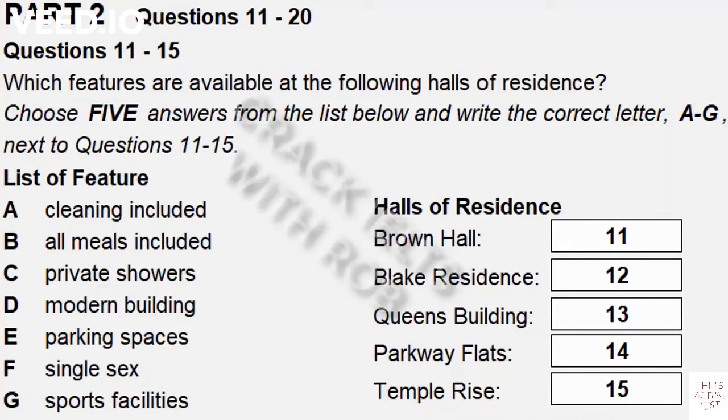The last residence we can offer you is Temple Rise, which again is slightly more expensive than other halls as the rooms are larger. This has got very lovely views across to the coast, and this more than compensates for the fact that bathrooms here are shared between 6 students.